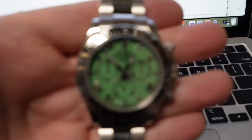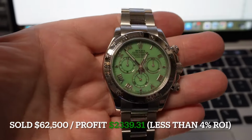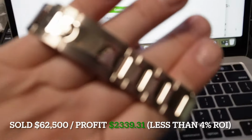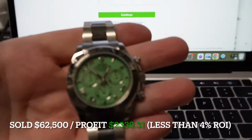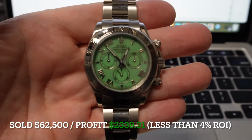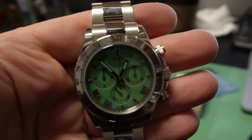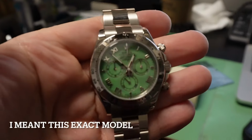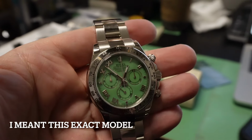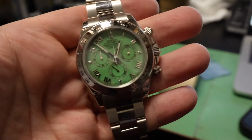All right, I gotta get an invoice out to a customer for this watch. We just sold it. The customer texted me late last night. He's been thinking about it for a couple days. I gave him a really good deal on it. 18K white gold green chrysoprase dial. So this exact watch we've sold before at its peak for 100K. And then we sold a couple of them on the lizard strap for around 75K.